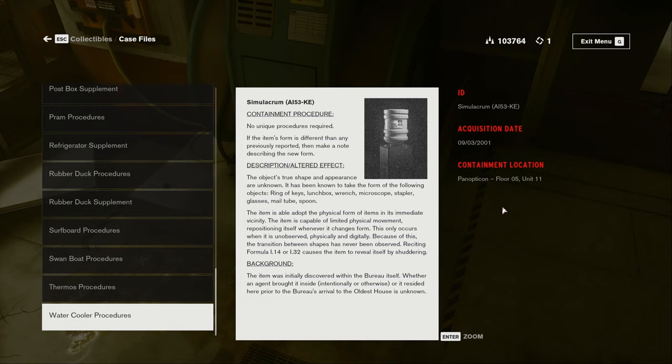Item was initially discovered within the bureau itself. Whether an agent brought it inside, intentionally or otherwise, or it resided here prior to the bureau's arrival to the oldest house is unknown.